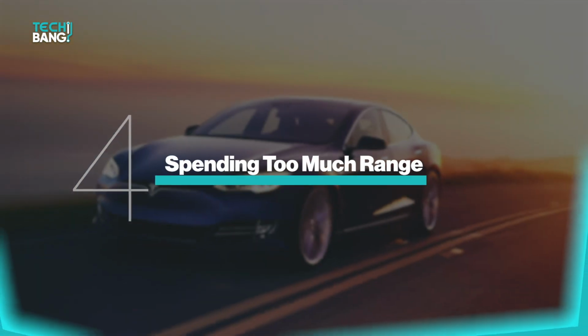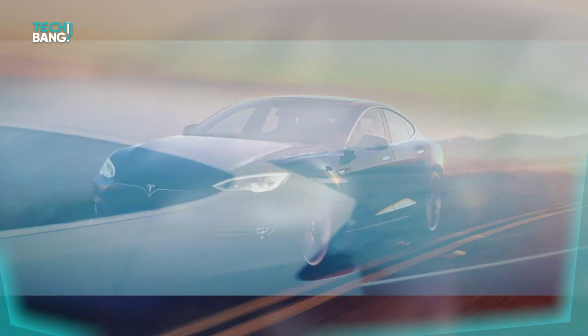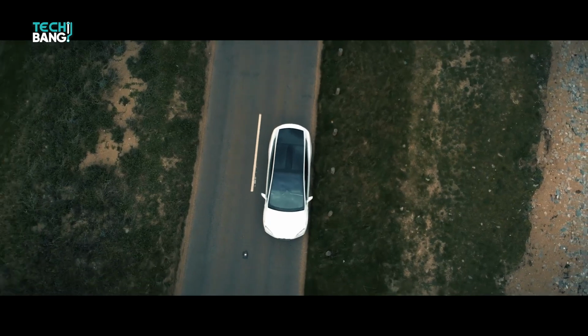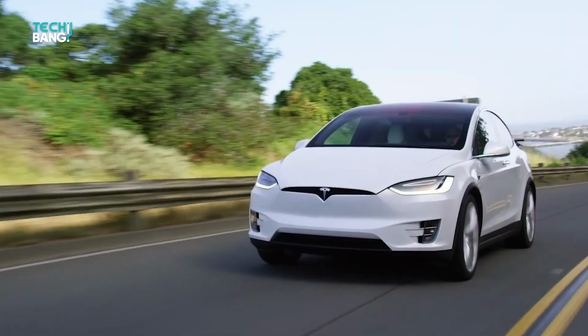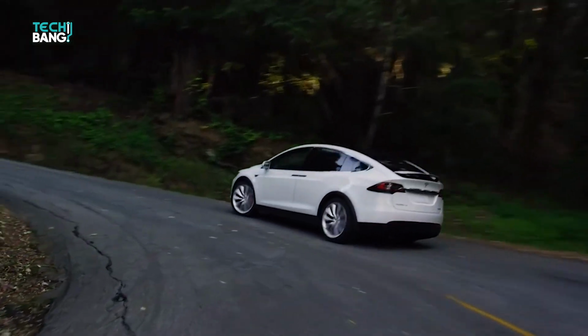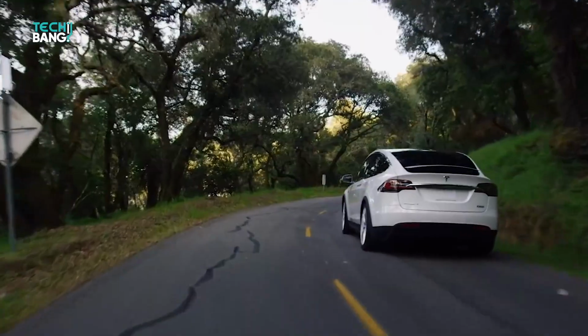Number 4. Spending too much on range. This has to do with getting too much range, which means you are paying more for an electric vehicle, and it might scare off a lot of people who want to go electric. If you are looking to buy an electric car and the prices are scaring you, just look for something that has less range. The only way you can do that, though, is if you are in a certain scenario where you have a gas car as a backup, which makes you a 2-car household.